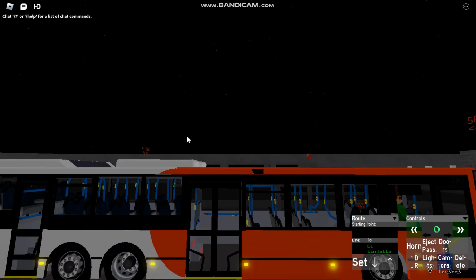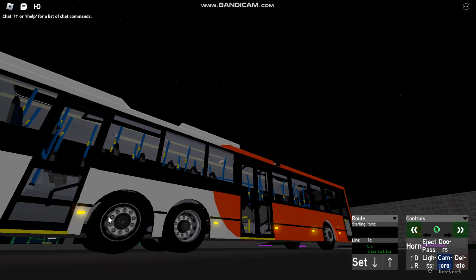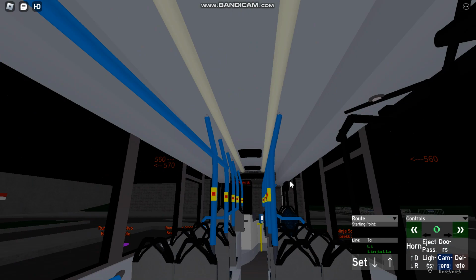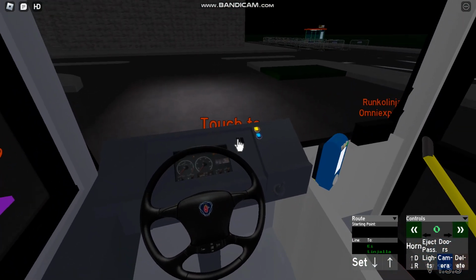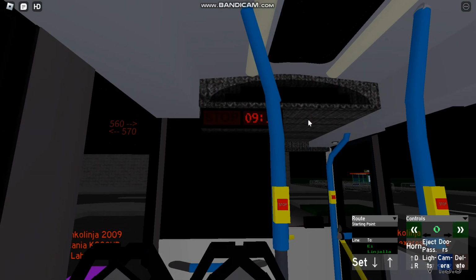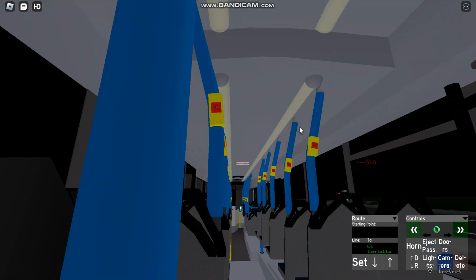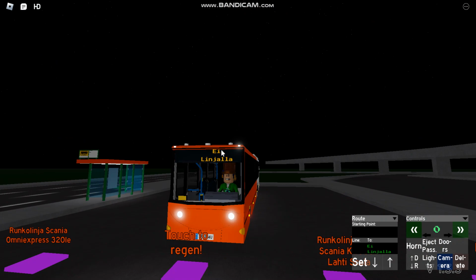These ones are from Tampere originally, with the single front door, and it doesn't have the usual hubcap looking design on the tires. Stop sound, basic. That's the problem, keeps echoing. Display system, I haven't added any in the interior. I totally forgot I had to add them. And the cups on the roof.